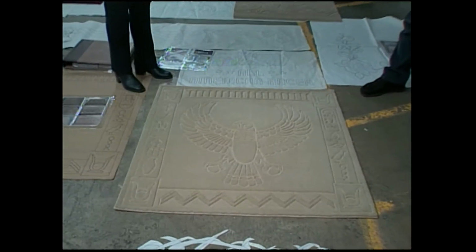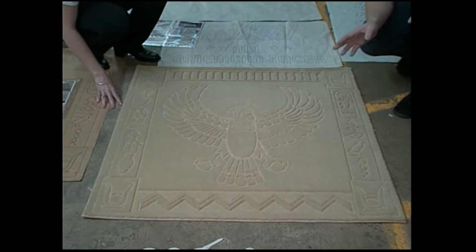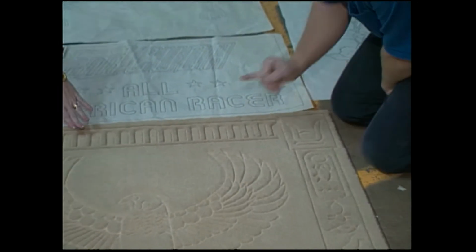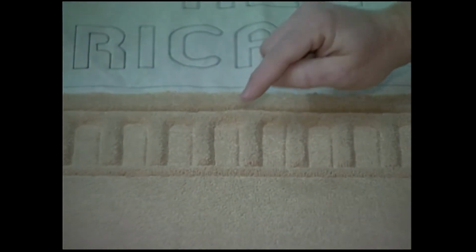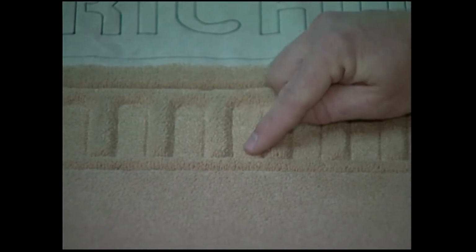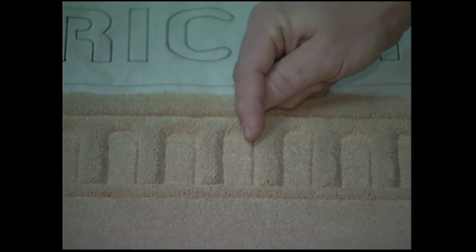I like this. This is an Egyptian hawk. He has a little leather hood on. This little archway here uses V-cut, which is this little technique here. It's a V either side. This is bas relief. We didn't cut this design. We cut this right here down so it raises a bi-level and it makes a real sharp contrast here.